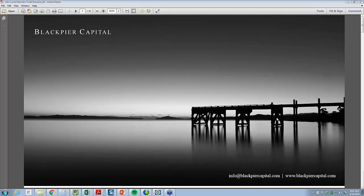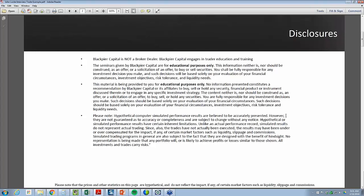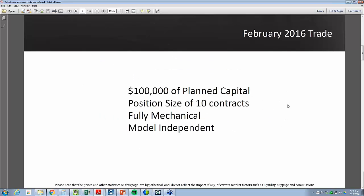So basically, and again, this is just disclosures, to give people some background if they're familiar with your system, John, of the Bearish Fly, generally you're going to go off of $50,000 planned capital. We go off of $100,000 planned capital. So when we're doing 10 contracts, it's going to be off of $100,000. This is a fully mechanical system.